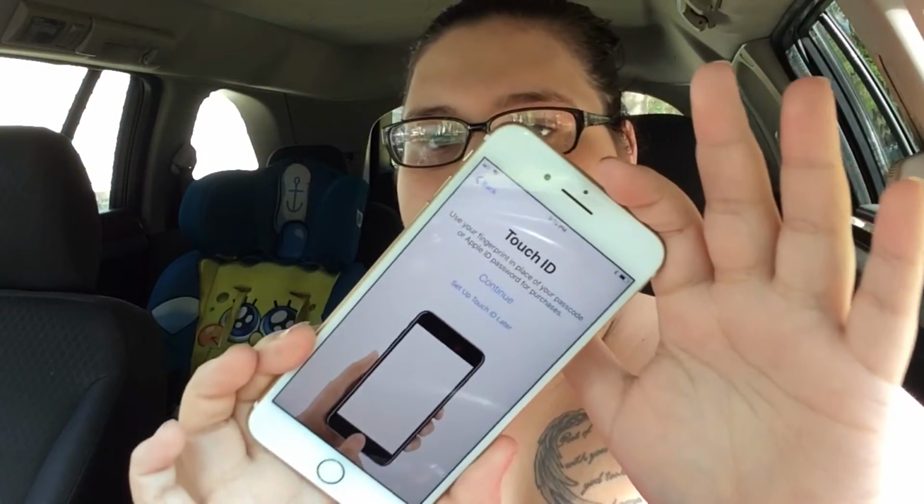Just put it in there, and then just pop it in. Okay, once you have that done, you set up your fingerprint ID thing. I will just set that up later because it does take a minute, because you gotta do your thumbprint. So I will do that later.